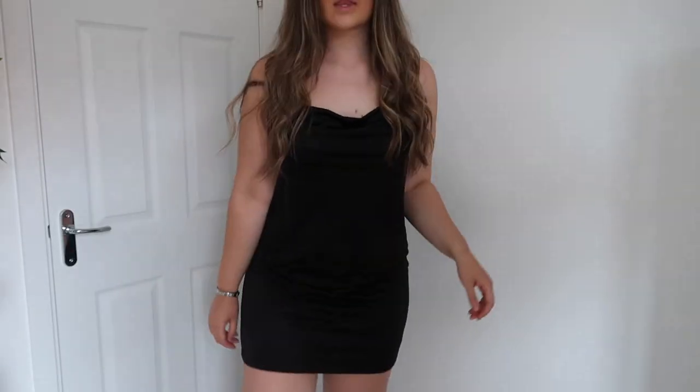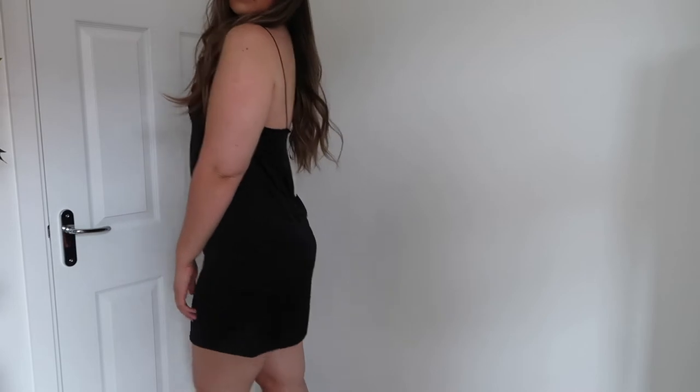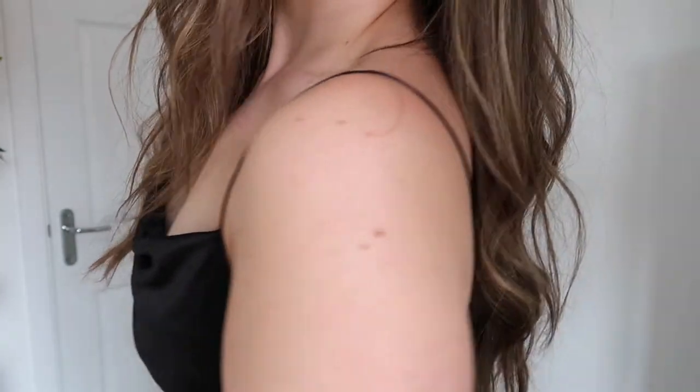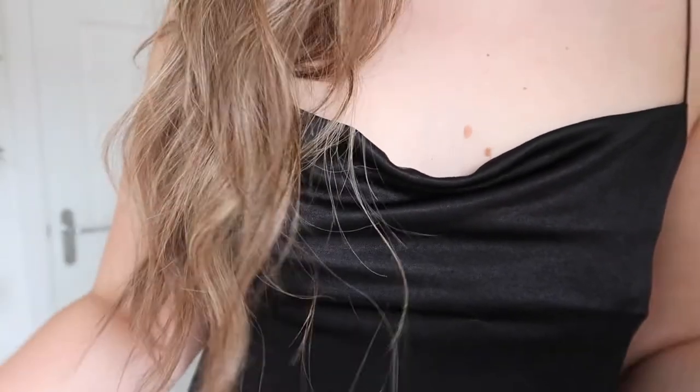So this satin dress is pretty beautiful, let's be honest. It is a good length, it's not too short, but it's still pretty short. It is comfortable, and I love the fact that the straps are so tiny. I don't know why, but I've never had a dress like that, and I just think the tiny straps make it so much more elegant.